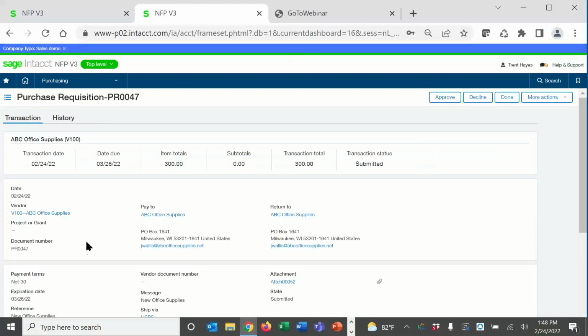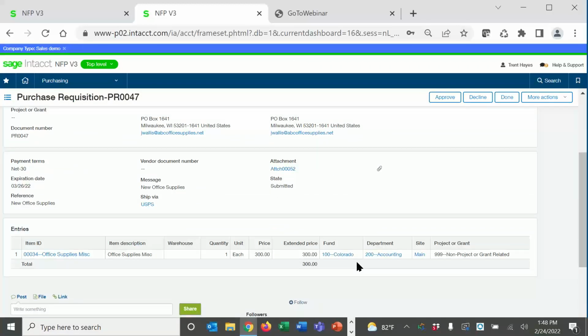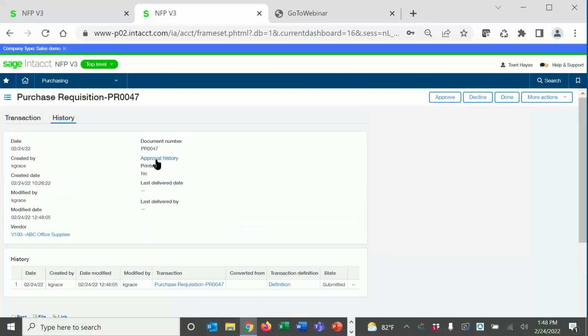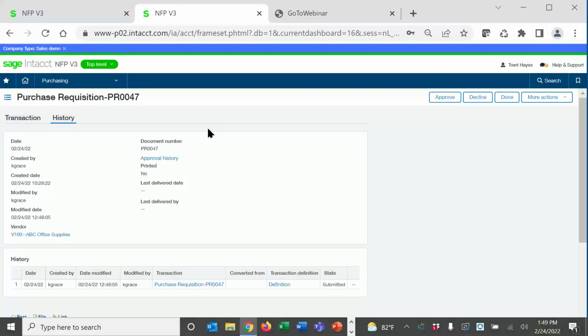And if I was Trent, I would probably want to look at this transaction. I'd want to see, well, it looks like Carla wants some office supplies for $300. I could look at the picture. I could also look at the history, and I could see if there was anyone else that needed to approve this besides myself. And it looks like I'm the only one that needs to approve it, but that's all defined by you. You can have multiple people approving these transactions as well.